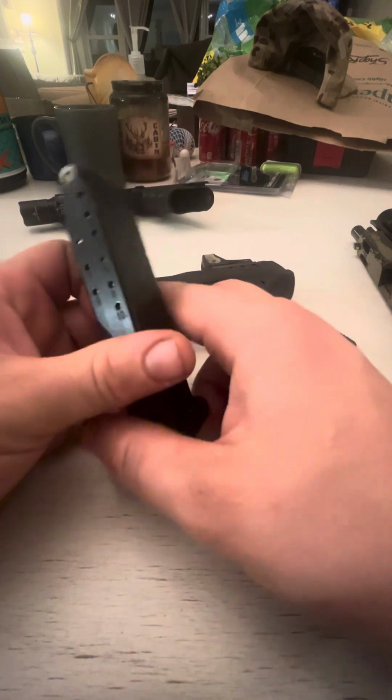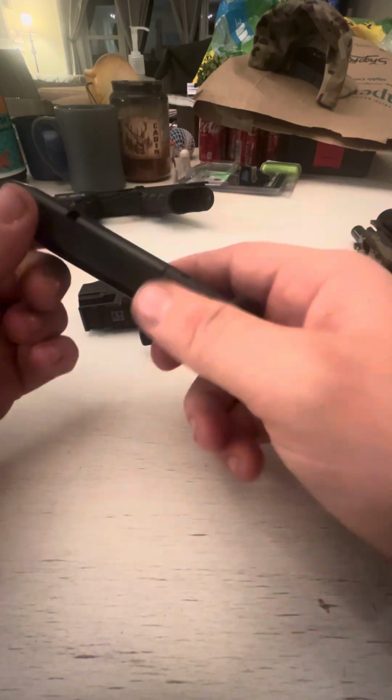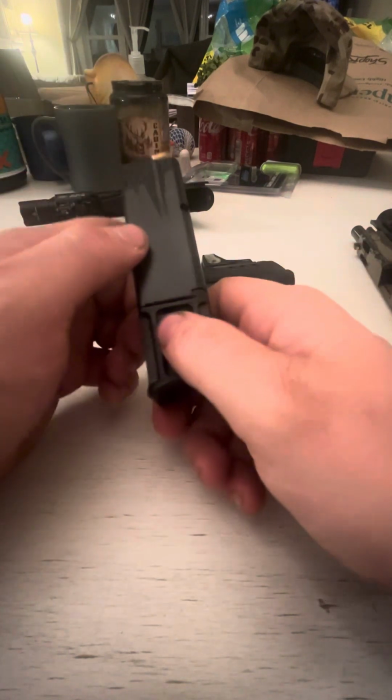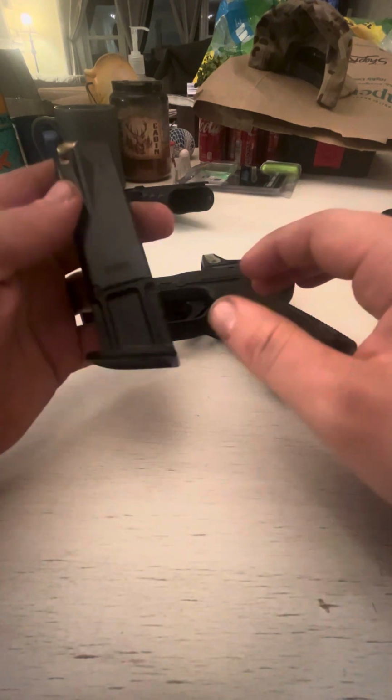I got this one from Runnings. I have seen them at Sportsman's Warehouse, Cabela's, Bass Pro. I'm pretty sure they'll have these as well. I just haven't really looked for them, but they're not going to be in every mom and pop gun shop, and they're not super common like the Glock magazines are.